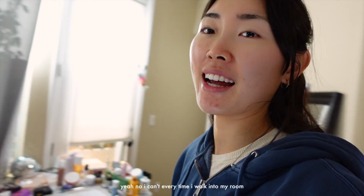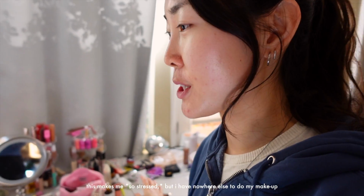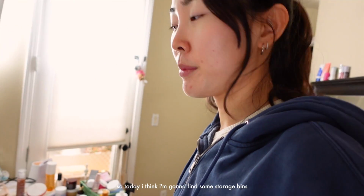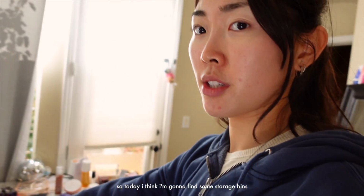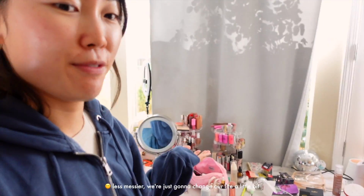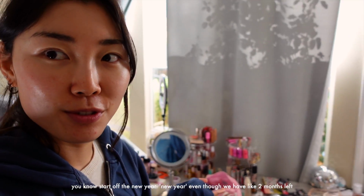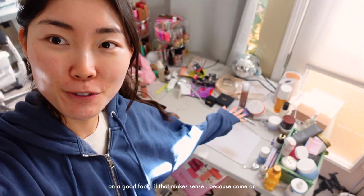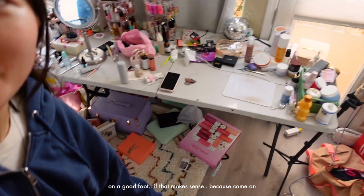Every time I walk into my room, this makes me so stressed, but I have nowhere else to do my makeup. So today I think I'm gonna find some kind of storage bins to make this place look a lot better and less messy. We're just gonna change our life a little bit, start off the new year, even though we have like 2 months left, on a good foot, if that makes sense.